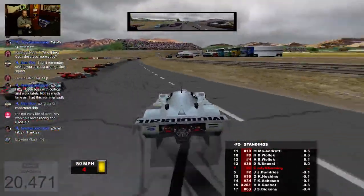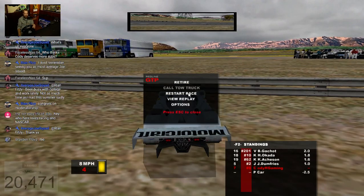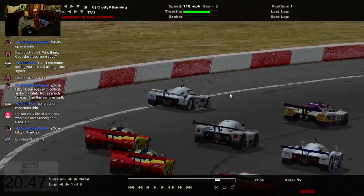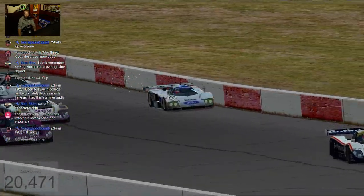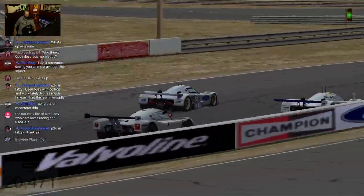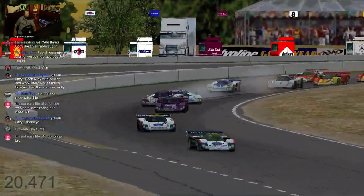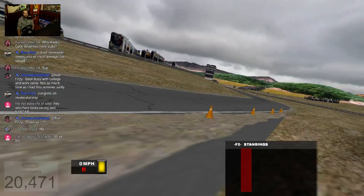Nope. I tried to salvage it at the end, but I was too late. There was no cars that were really 2 or 3 wide next to me that I could try it on, so I just kind of tried ramming one of those cars. And I was too late. Darn it.